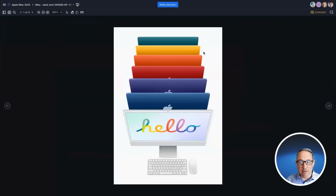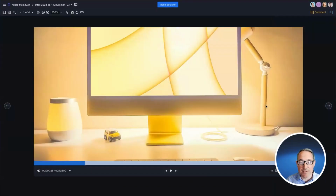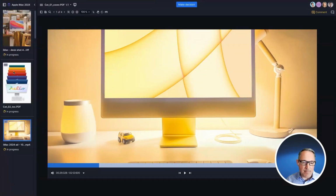You can drill into each individual proof, of course, comment as you might usually do it, and very rapidly move between different proofs within the overall project itself. Even being able to bring up this sort of lightbox view along the side here, where you can quickly navigate between different proofs, and of course be able to approve and reject them as well.